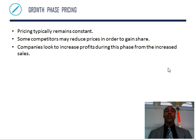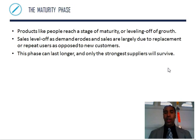Growth phase pricing. So pricing typically remains constant. So some of the competitors may reduce prices in order to gain share. So we're all at the same price point. I'm going to lower my price point because I want more people to buy my bikes, right? So your price is still higher than mine. I lowered $20. They come to buy my bike instead of yours. Companies look to increase profits during this phase from increased sales.